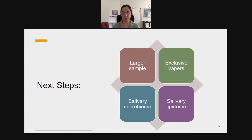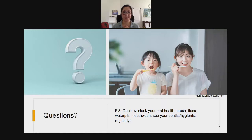I also propose to look at the lipidome, which will get at not only describing the microbiome, but help me understand some of the functional mechanisms that are associated with the microbiome. So those are my next steps. And now, questions. And also a little reminder to take care of your oral health.